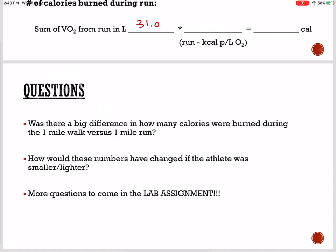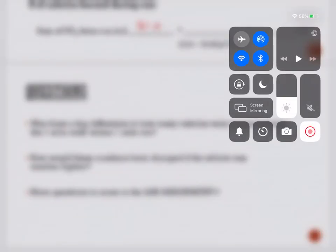All right, so finally you get to ask yourself some questions. Was there a big difference in how many calories were burned during the walk and the run? How would these numbers have changed if we didn't have a bigger football player? What if we had someone who was 150 pounds versus 250 pounds? How do you think that would have changed the number of calories burned during the 1 mile walk and 1 mile run? And of course, there's going to be more questions to come from the lab assignment.